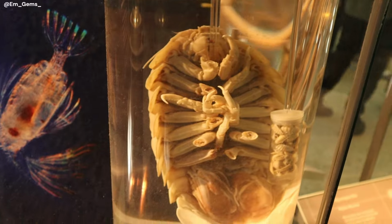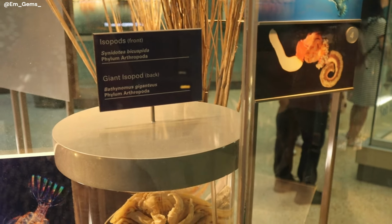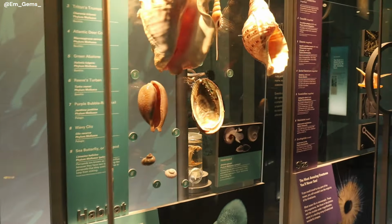And then we can get up close with, I think this is an isopod. I'm not very familiar with these creatures, but it was interesting to see it in a jar. Quite unusual looking things. A giant clam. Then what's next? Oh, we've got a horseshoe crab. And lots of other beautiful shells.